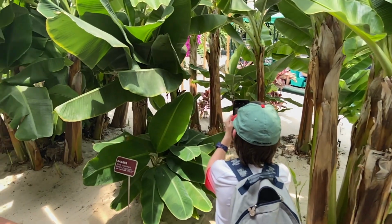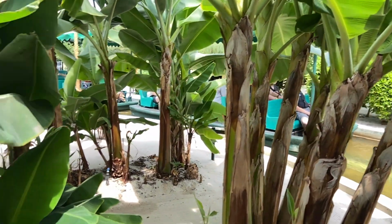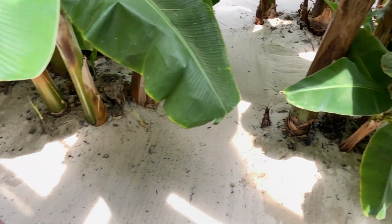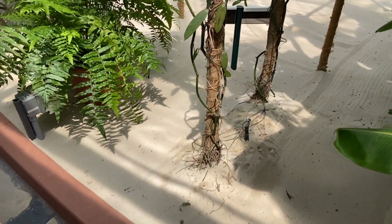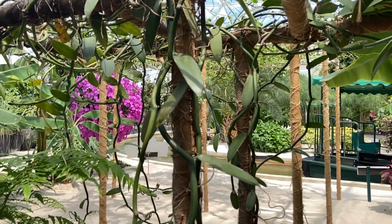You can get one of these at the shop. Okay. I'm going to get it and place it in the backyard. Okay. I'm going to try it out. These are bananas. It's absolutely grown. Let it grow.